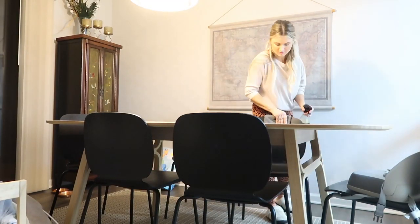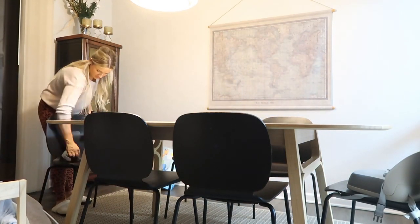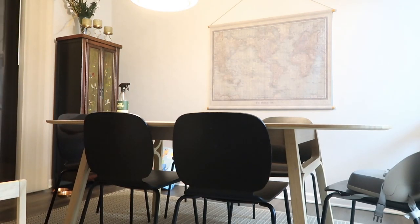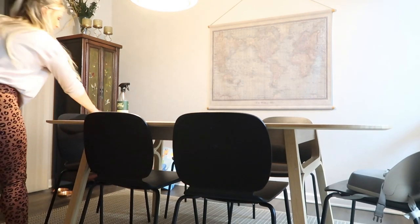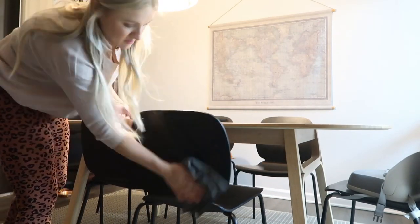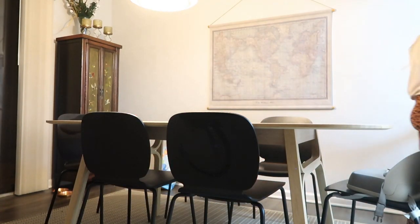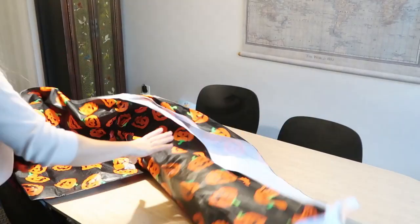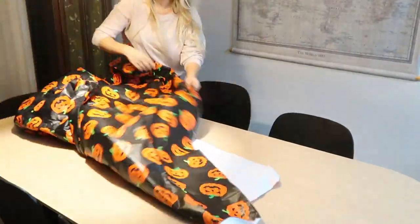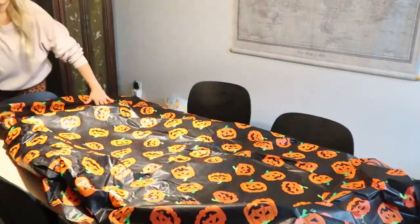So in our dining room, I'm just cleaning the table up and the chairs. I'm always wiping little greasy fingers off the chairs because our toddler likes to climb on the chairs, and I'm always wiping the chairs down and his little seat down because it's always full of food. This is probably one of the most used rooms in our house because we eat dinner here every single night. So this area is usually pretty messy. There's food on the table or underneath the table.